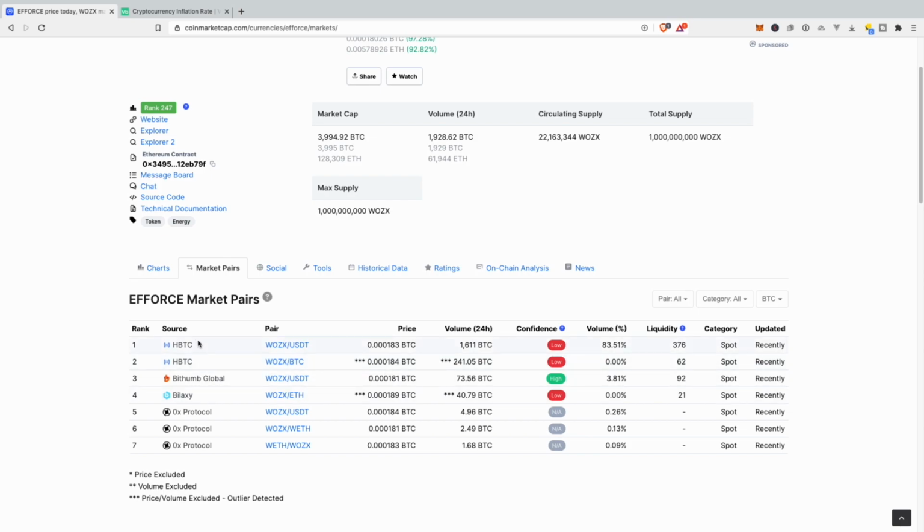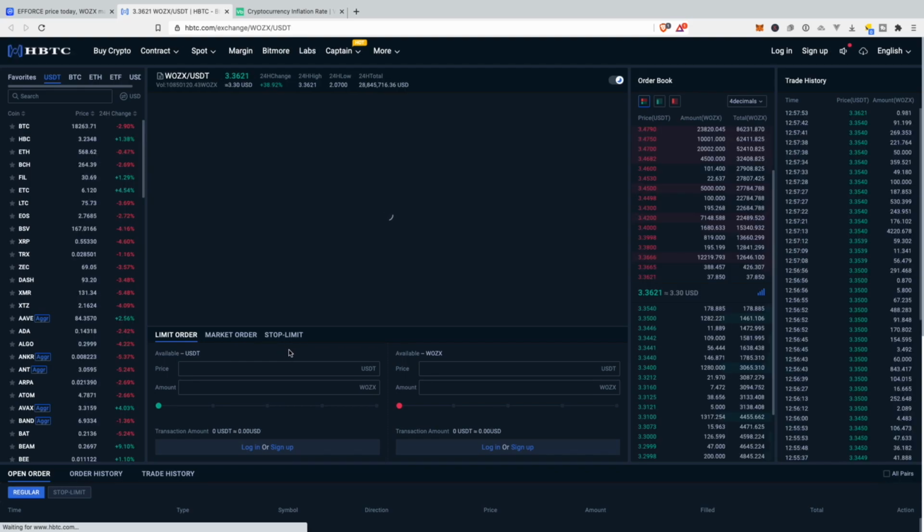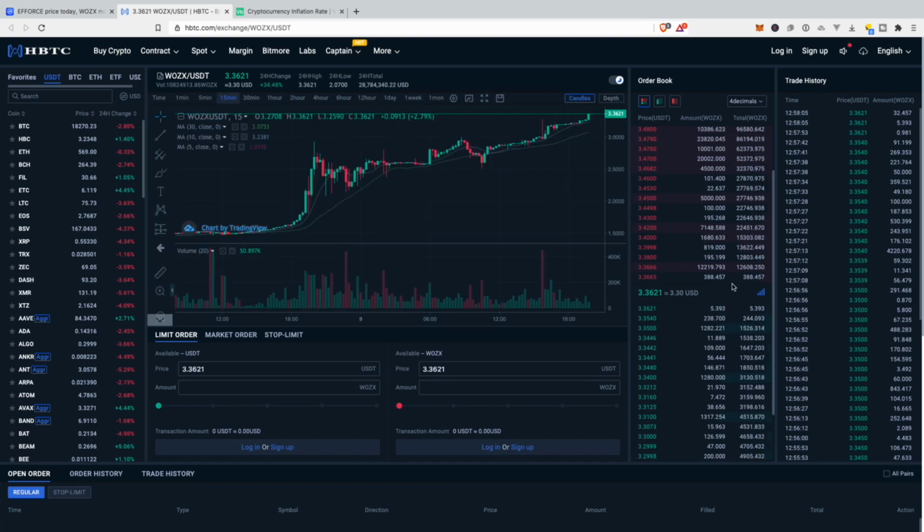But what you want to see on your coin is that there are multiple exchanges, and you want to see a good amount of volume. Once we find out which exchange has the highest amount of volume, then you will click on that, and we're going to look at the order book. The order book will be different for each exchange, but they will always post what the order book looks like. And so I'm just flying by the seat of my pants here. I don't use HBTC, but what we're doing is we're looking to see how much money is being exchanged.